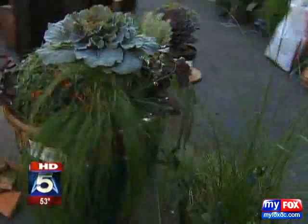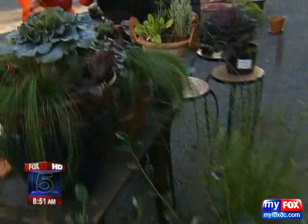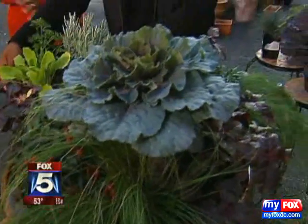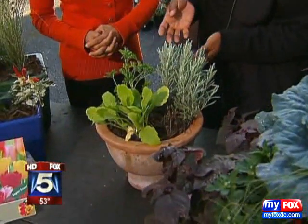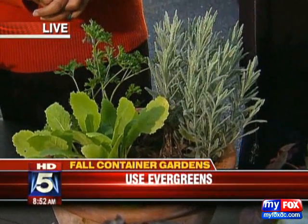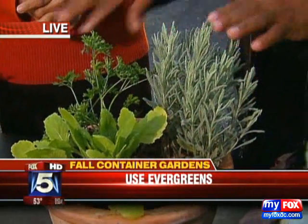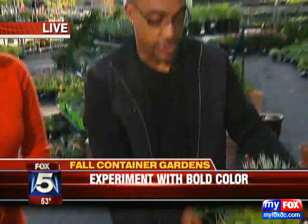One thing that I noticed too here, Derek, is the layering. Right. Which is really great. You layer. You play with different textures and different colors. Also, why not make a non-traditional container garden this fall? This one's got turnips and parsley and lavender. So as the fall progresses and you get into early winter, you'll be able to harvest turnips. You'll be able to use lavender and parsley in your cooking. Great idea. Wonderful way to do it.